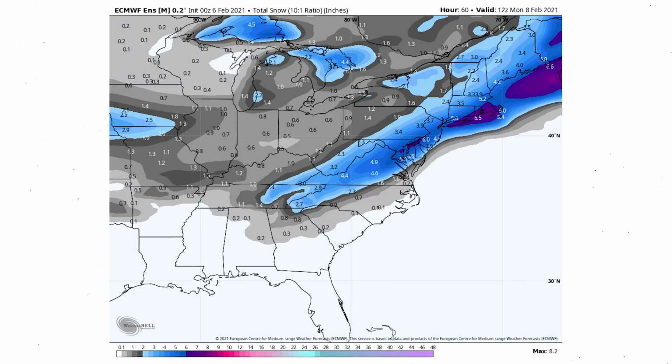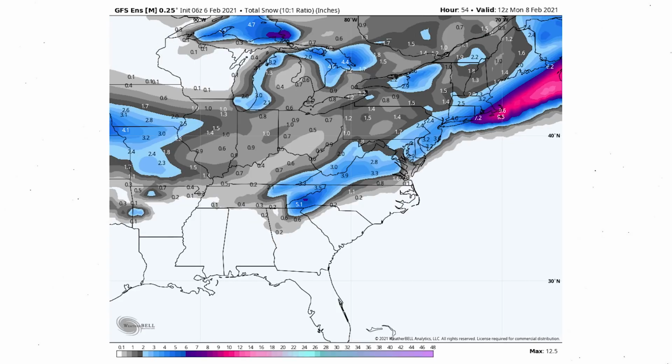As far as ensemble support, they side with the European model more, because if you take a look here at our European ensemble model, it does keep those 6-inch plus amounts much more abundant than what the GFS model was calling for. And even once we take a look at that GFS ensemble model, I think this one is agreeing more with the European model overall. The lower amounts on those ensemble models is very common, so you don't want to pay attention too much to that, more about the track here at that point.